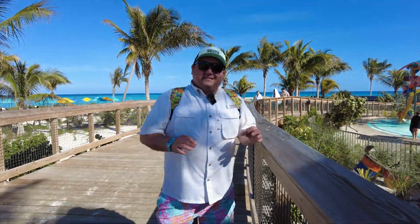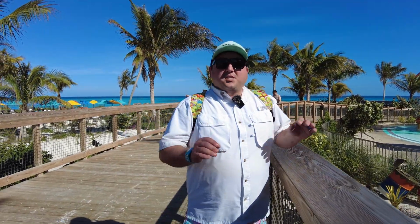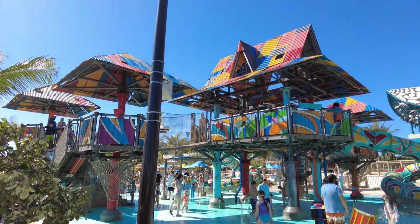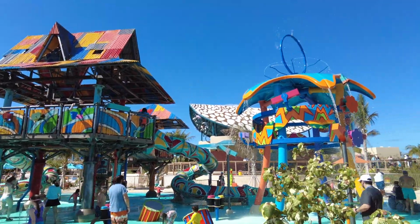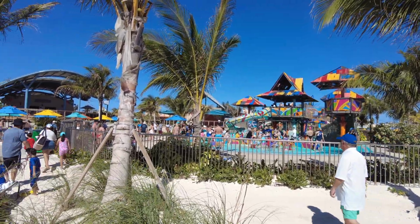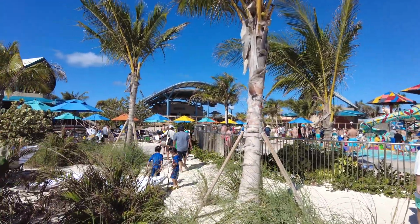Now, this area is a kids' water park, but it is unbelievably spectacular. Slides, rope bridges, water dumps, sprays and spouts all over the place. It is a kid's paradise. It's incredible.